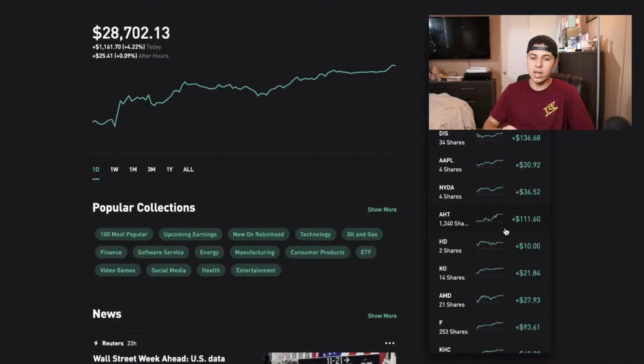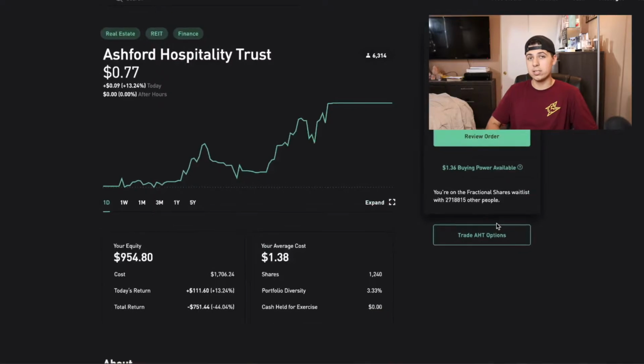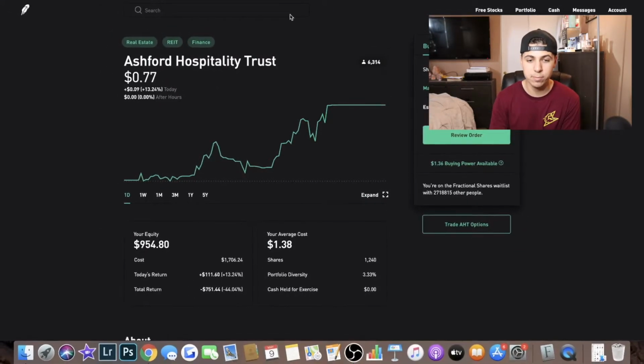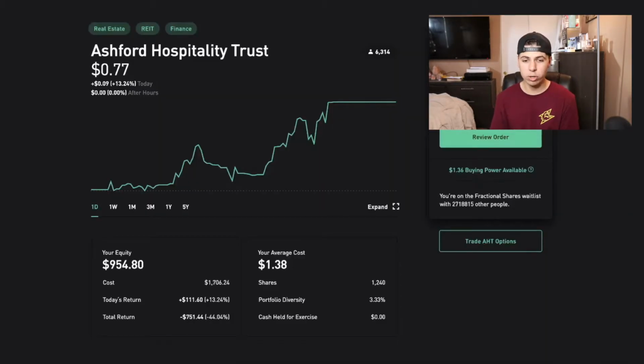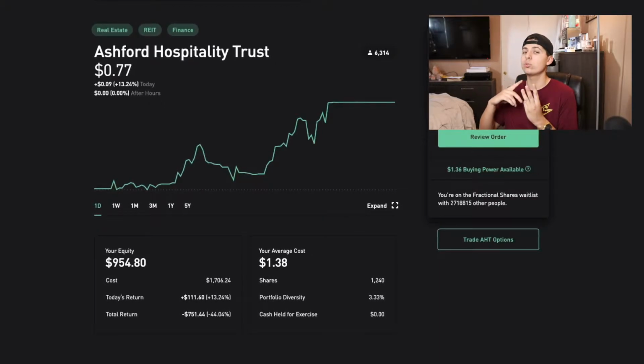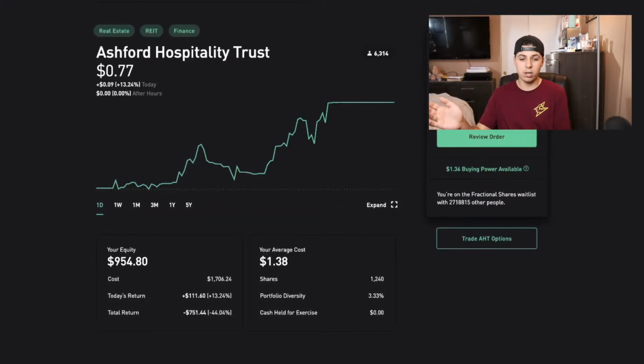And next one, okay, so this one's Ashford Hospitality Trust. Guys, if you have a second, everyone go look up ticker symbol AHT. I want everyone to go look at their portfolio, though. Their portfolio is insane. Huge hotels that you guys have either stayed at, heard of, wish you could stay at. And it's only a penny stock right now.